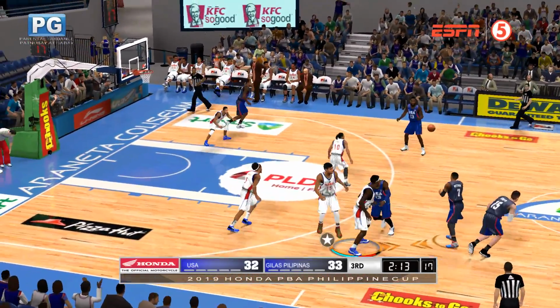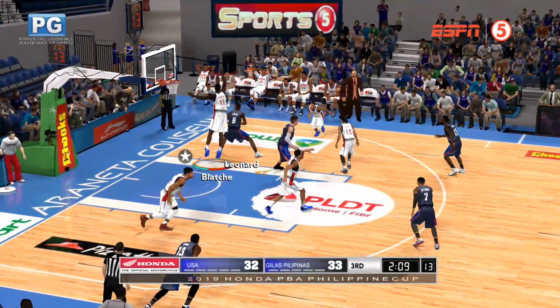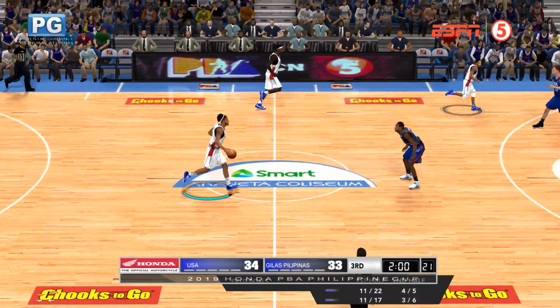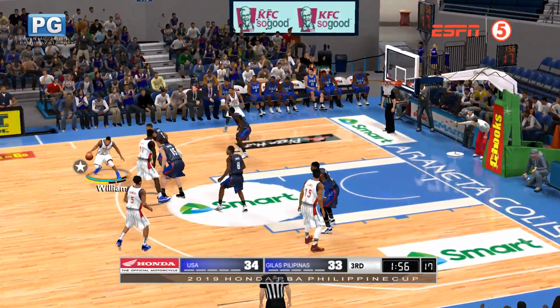Here's Westbrook. No scoring yet from him, but that's likely to change. Leonard attacking for the lead. He squares up and sinks it. Guys, what a back-and-forth game this has been. You know what? You're right. Neither side has been able to hang on to the lead for any kind of time at all. Yeah, you're right. Plus 7 lead changes already.